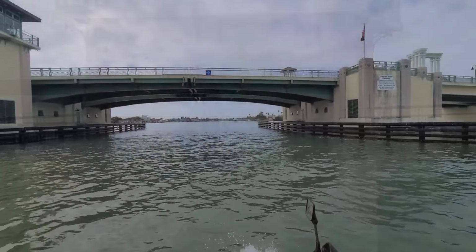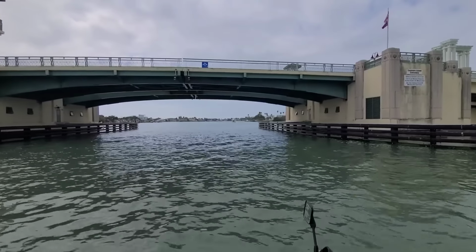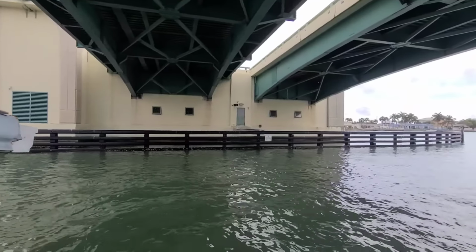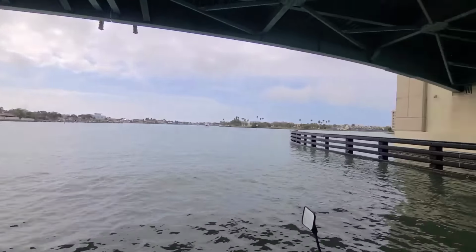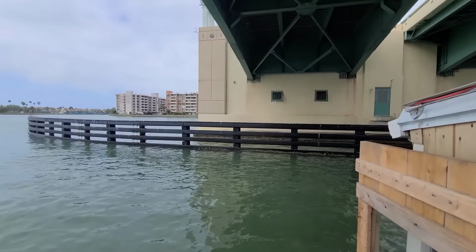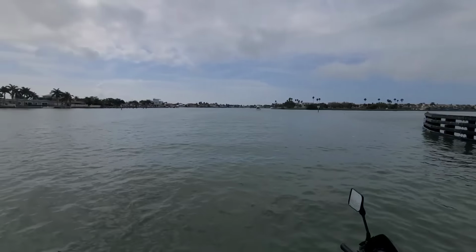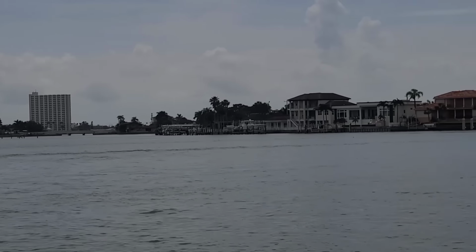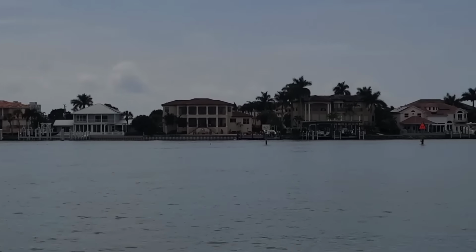Catch this nice mural on this bridge here before we go down and go under it. This is Treasure Island Causeway. Yes, I'm out here on the deck, not steering. Just aim her on through and let her go. She's actually handling a lot better now that I've gotten about 500 pounds off of the barge. This is Florida, guys. At least this part of it.